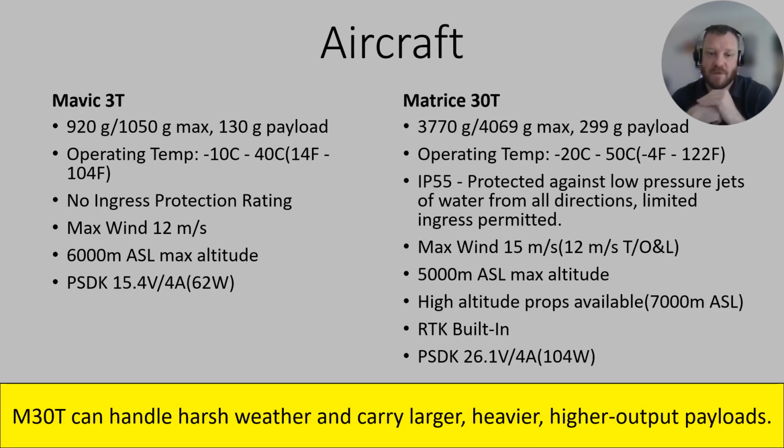So the major differences, obviously, the aircraft's a lot bigger. You do have a wider operating temperature range. With the 30T, we get an ingress protection rating, and that second 5 in the ingress, the first 5 is the dust ingress, the second 5 is moisture. So you got protection against low pressure jets of water from all directions. Limited ingress is permitted. You get higher wind handling capability.